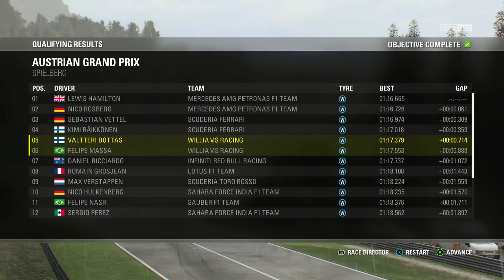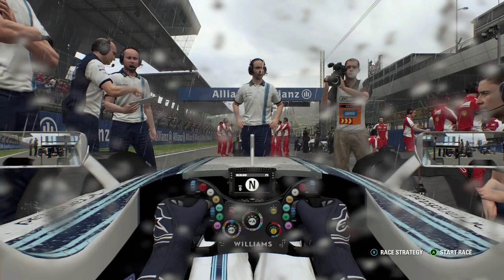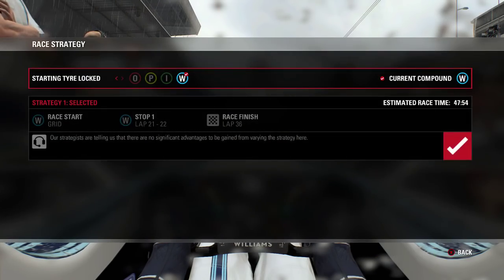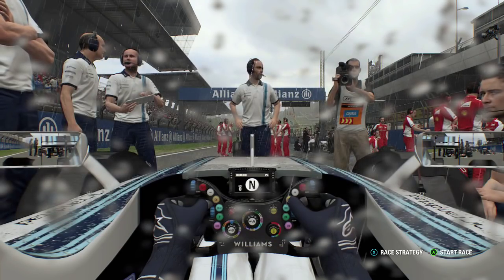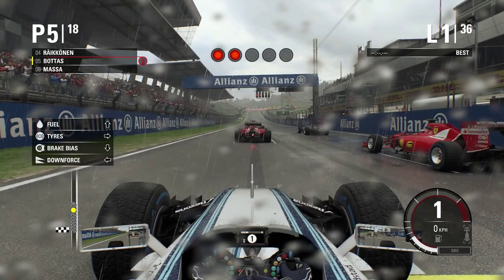So, at the end of the session, I think that was a decent effort. Like, I wasn't that comfortable in those conditions, but I just sweated it out, got through it, and managed to get myself a decent qualifying position. At least we're still within reach of the Ferraris and the Mercedes cars, so we'll have to see what we can do for the race. But unfortunately, it's raining for this one too, so that qualifying pace may translate over into the race, so we'll have to wait and see.